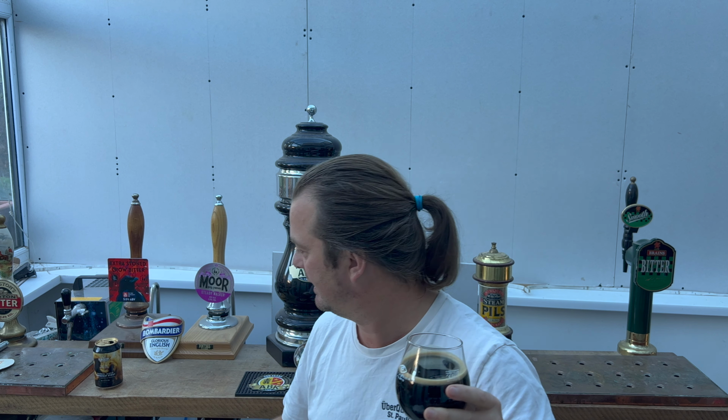Little bit of plum, a little bit of prune. You definitely get that kind of barrel as well. It's barrel aged for 3 years. I don't know though. I've not looked at what barrel it is. We'll have a look in a moment. Let's try and guess it for now. Let's try and guess the barrel. Cheers, everybody.